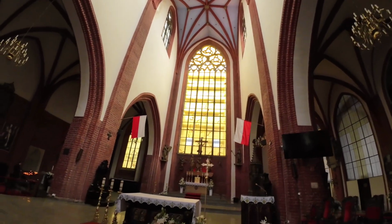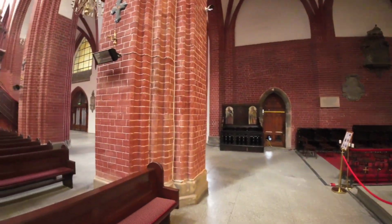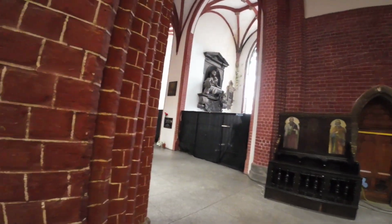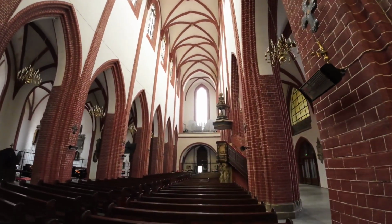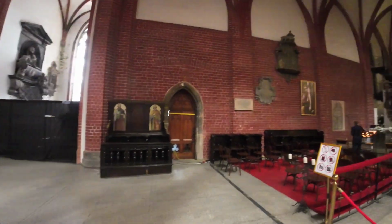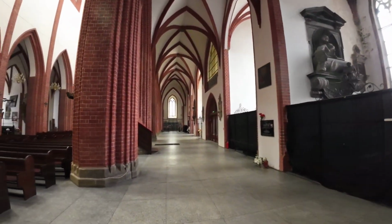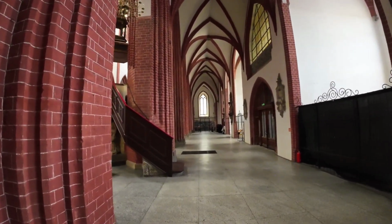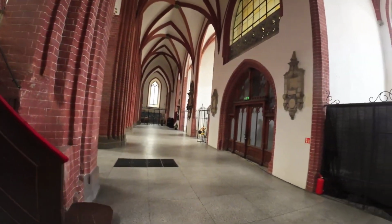Glass is correct one. Oh, look at the organ. There's the organ. Quite a modern one. Small one. And the pulpit.